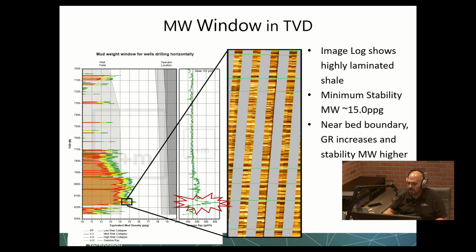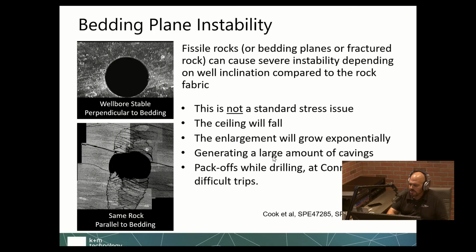So in this zone right here, where the gamma ray is pretty high, the mechanical Earth model is predicting that you need roughly a 15 pound per gallon equivalent mud weight before you have really bad instability. And that's right around the bed boundaries.